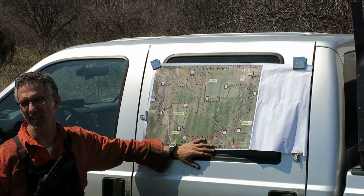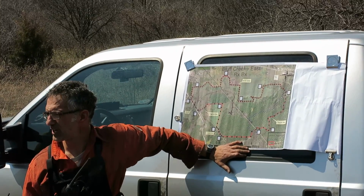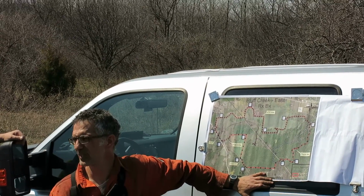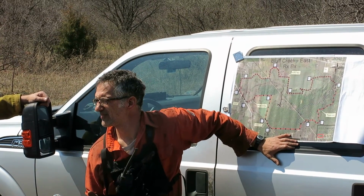So we need to make sure, A, there are no fishermen, and B, we have queen snake here. The protocol for queen snake is that you have to light along the creek, because that's where they hang out. They'll go into the creek when you're walking by. And it's basically the same thing for Blanding's turtles. So we have to light along the creek. We can't just rip a head fire at it.